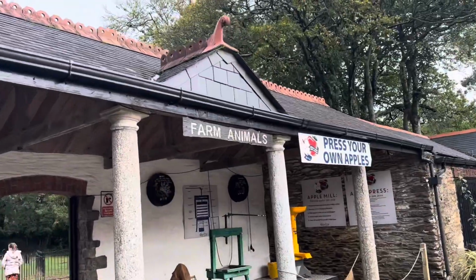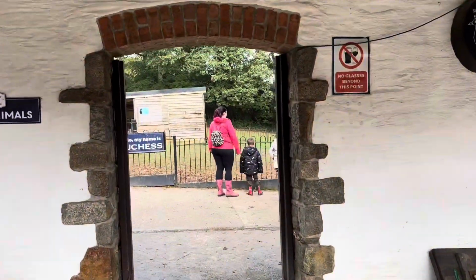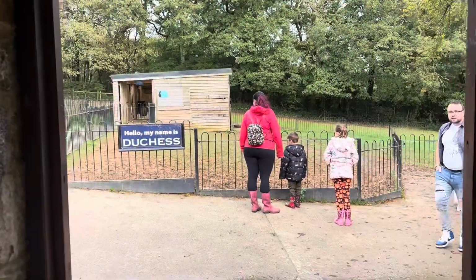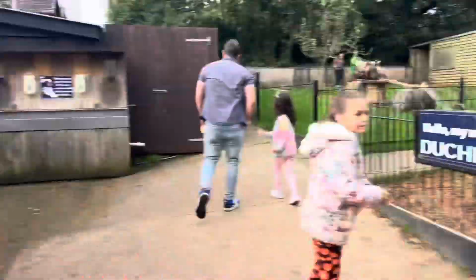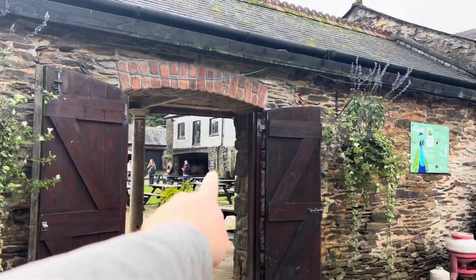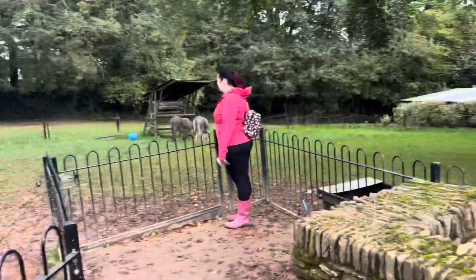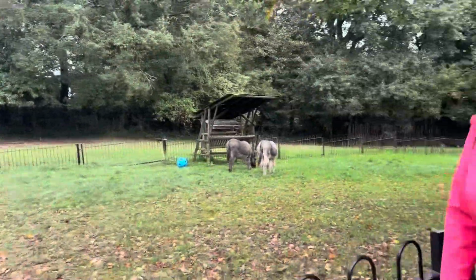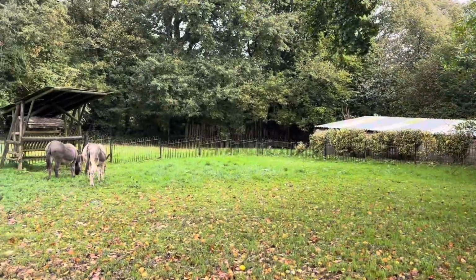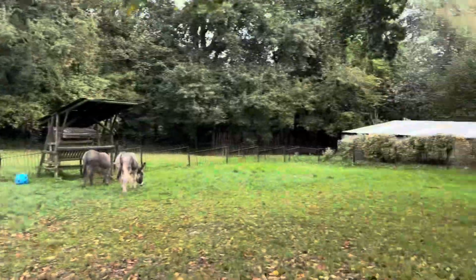Kiddos have made a beeline for the farm animals. There they are, and Mama Bear. So we'll go through this little area and we get to meet some animals. You've got Duchess. Now Duchess used to live in that little bit where the museum entrance is now, so she's moved around a little bit. I can't see Duchess off the top of my head. Duchess must be around somewhere. Maybe she's out in the field.